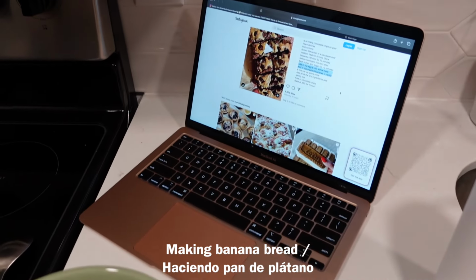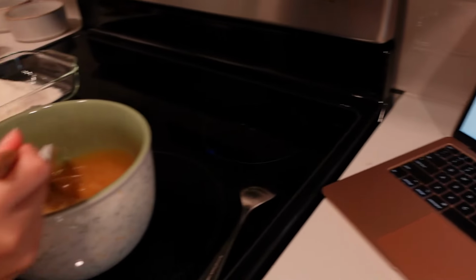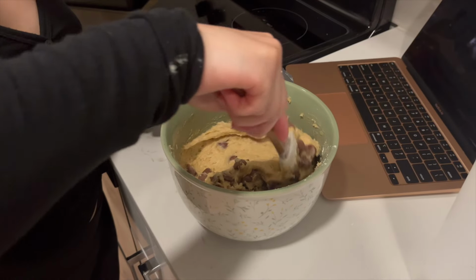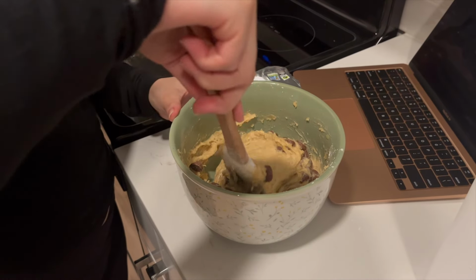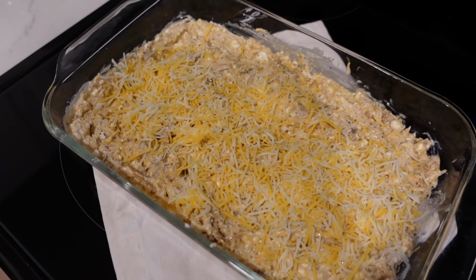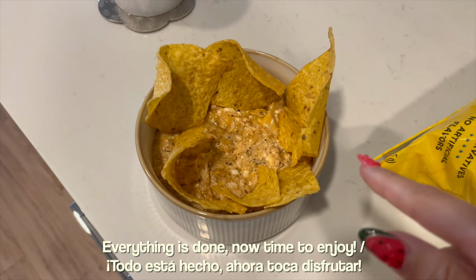Making banana bread from Instagram. Oh, like decor. Yeah. Yummy! The buffalo dip. Ooh!